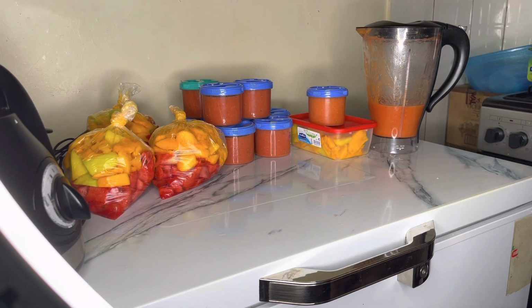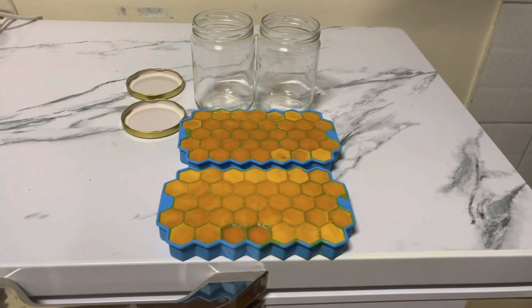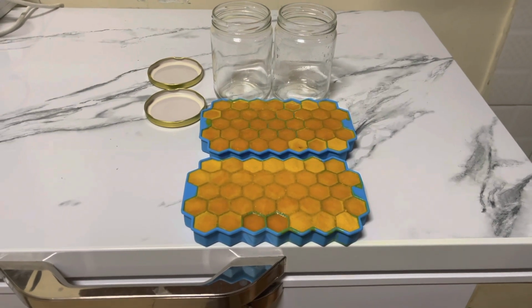The small containers that you can see at the back, I use them to store Ella's smoothies, so that when she needs to take one, they just have to remove one container instead of removing all and then freezing all of it. So this is how my shots came out.